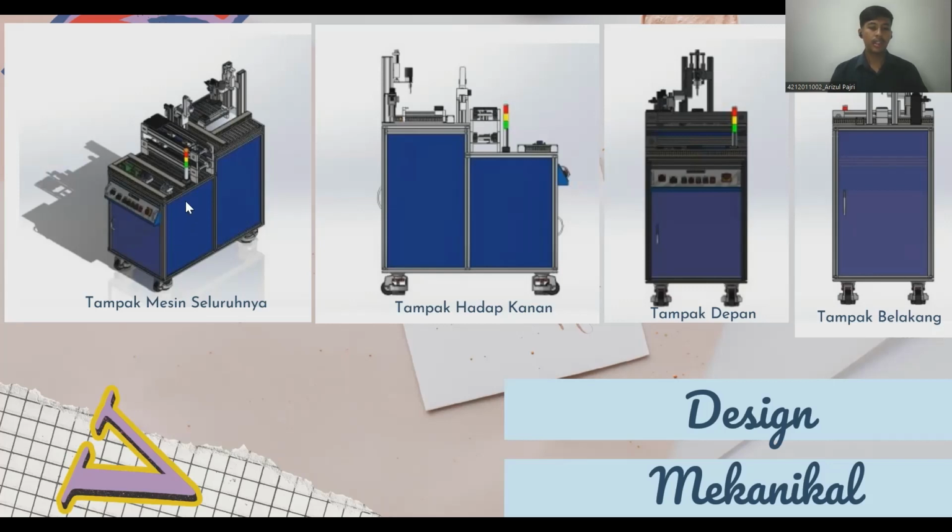So I think we need to improve our mechanical design in the future to add some attributes like a bracket for the HMI and then a bracket for the camera detecting the object. So I think that's the explanation about our mechanical design. Maybe we can go to the next slide.